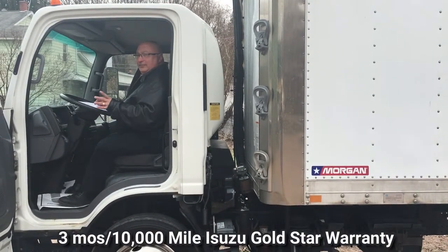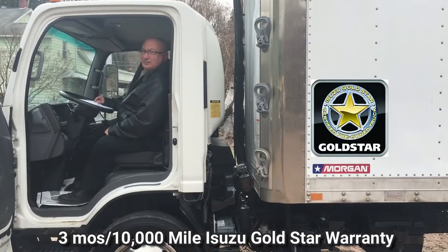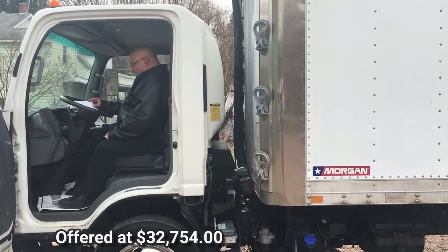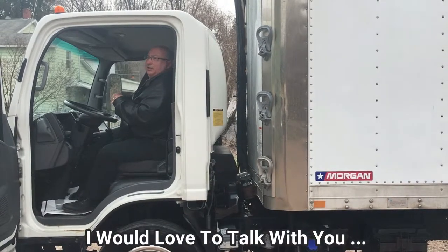But have no fear, this truck will also come with a 3-month, 10,000 mile Isuzu Gold Star powertrain warranty, just to give you a little extra peace of mind. Okay, as I said, we've lowered the price of this truck. We're looking to move it.